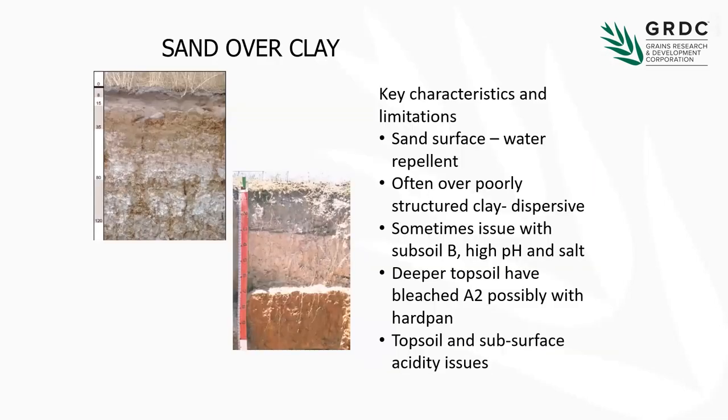Another soil type seen in patches around Stansbury and north of Kadina is the sand over clay. It can be quite a sandy surface, can be water repellent, and often has a poorly structured clay underneath, which can disperse, and I'll show a picture of that in a minute. Sometimes there are issues with subsoil boron, high pH and salt. The deeper topsoils have a much more bleached A2, and in those cases we have seen the development of hard pans quite commonly, and responses to things like ripping or delving.